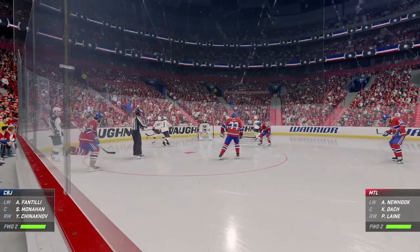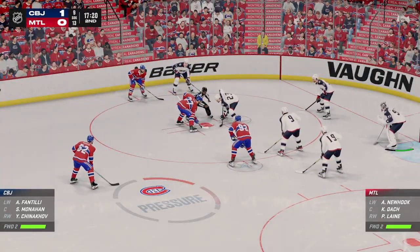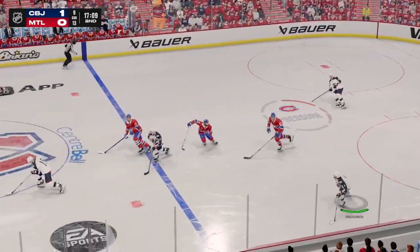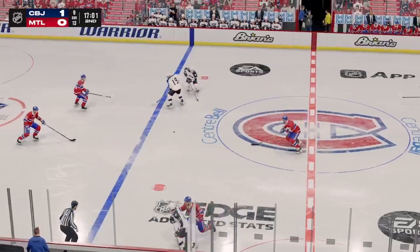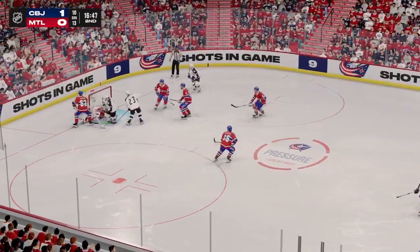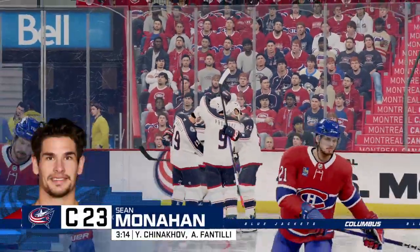Lots of time left in this period. Columbus has the 1-0 lead. Monahan's won it off the faceoff. Columbus with possession in their own zone. Moves the puck. Here's a sharp angle shot. Yes! He scores! Nothing boring about that. Sean Monahan capitalizes.